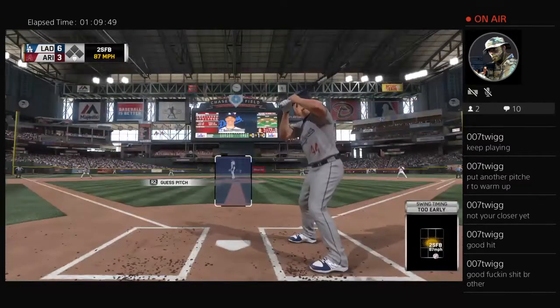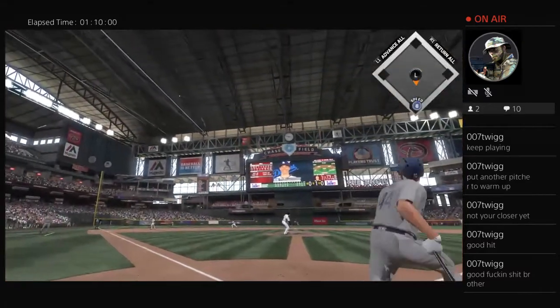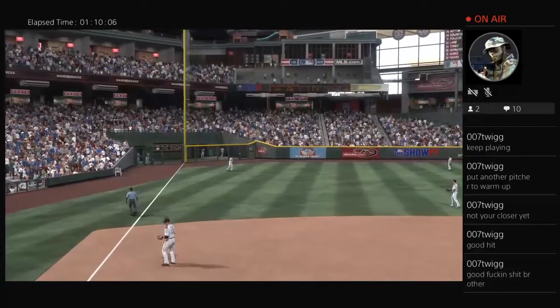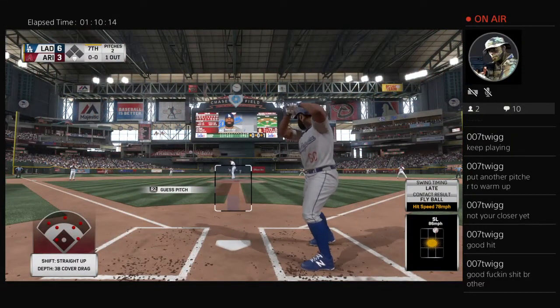And he throws the fastball by him here. 0-1. Here's the pitch. Skied in the air to straightaway left. And the move to the pinch hitter will not pan out as that's taken in for the first out. Batting, right fielder. Striding in once again, Andrew Tolles. He's working on a 1 for 3 thus far.